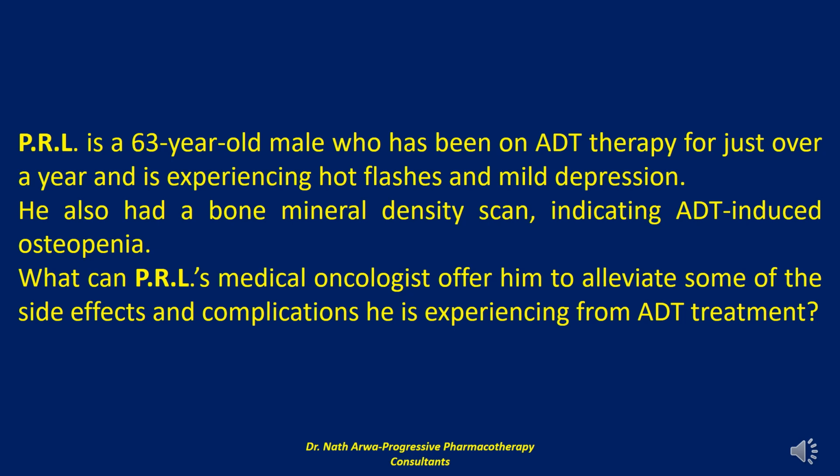Regarding the sexual adverse effects, loss of libido and erectile dysfunction are expected adverse effects of ADT, occurring in up to 85% of men treated with ADT. The impact of ADT therapy may be delayed, with full effect occurring up to 2 years later. Recovery from erectile dysfunction will usually occur after cessation of therapy.